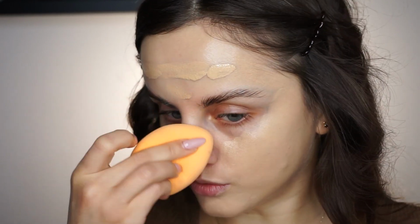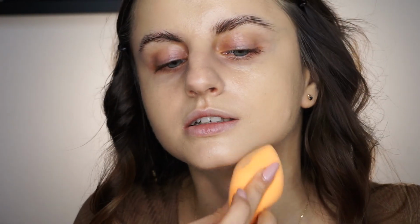My peach fuzz is growing out again. I need to dermaplane again. And I'm blending it a little bit down my jawline and neck so it fades into the neck. Okay, concealer, I have four concealers here that I need to finish.